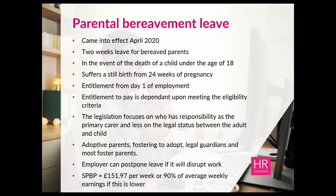Now, the focus of this is more about who has responsibility as a primary carer, and less so on the legal status between the adult and the child. And so the entitlement is available to adults with parental responsibility, such as adoptive parents, individuals who are fostering to adopt, legal guardians and foster parents. So it is a fairly new piece of legislation, and it's there to support employees who go through that bereavement.